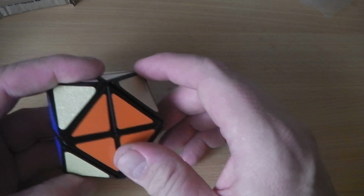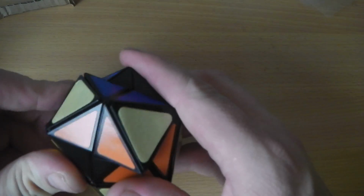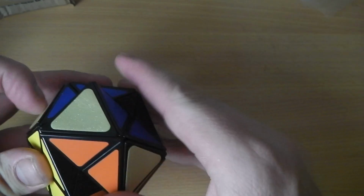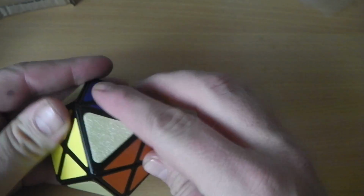Landland brand Corner Cutted Helicopter Cube. Yes, that is the real name. That's not me. I think they lost something in translation when they tried to convert it to English, and of course it jumbles like every helicopter cube variant does.